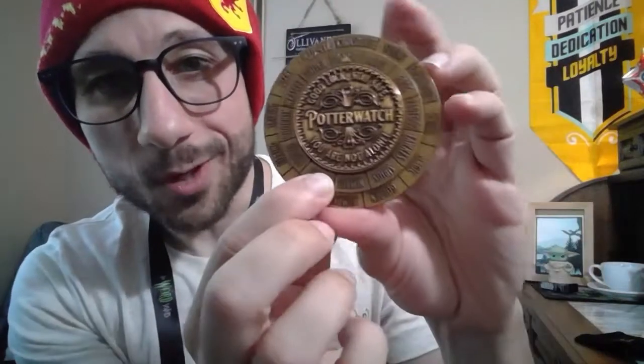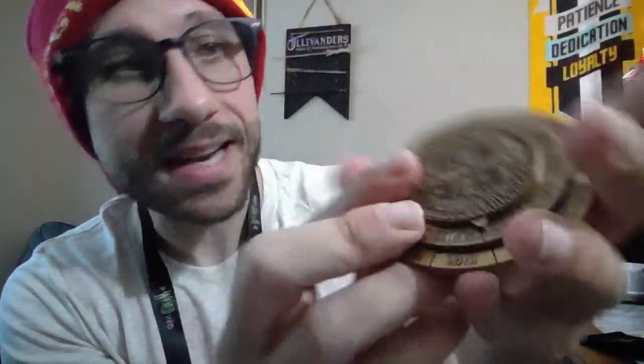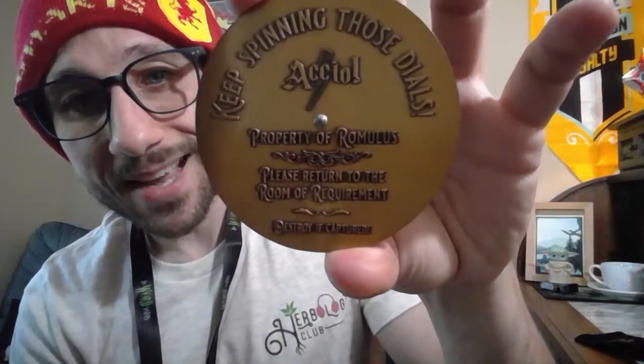You gotta hold it a little bit because it is a little tough to spin by itself, but there are a ton of different names around here. We have Sirius, Mad Eye, Chocolate, Flying. This is actually a really cool item. Keep spinning those dials. That's what it says on the back. Property of Romulus. Please return to the Room of Requirement. Destroy if captured. So that's actually a pretty awesome item.